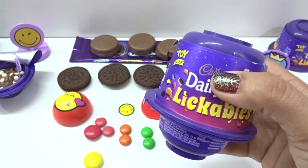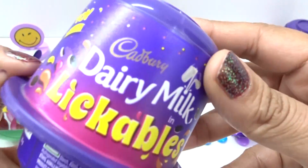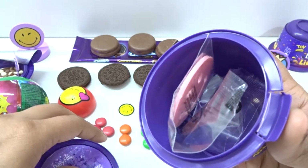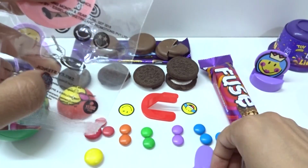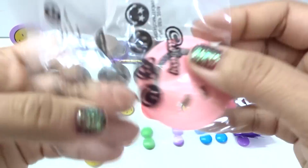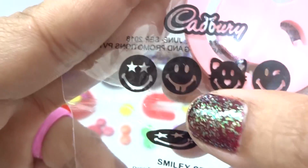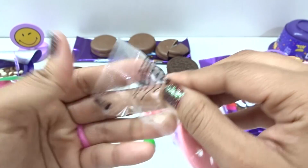Let's go. First we open this one. Then we have again nice surprises. Toy inside, so many colors. And hey, chocolate. It's a surprise toy. And spoon. Hey. Hey, what is this? This is a smiley stencil. You can draw from this. Like this, like this, like this, and like this. And we have pink color stencil.